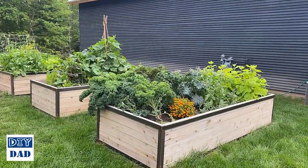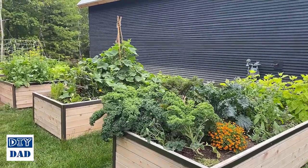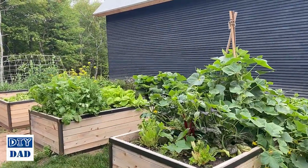So this is one of the gardens here at Wild Rice. You can see that they're growing their own kale and lettuces that factor into the salads, cucumbers, things like that, that all get cut up and used here for the various meals that they do.